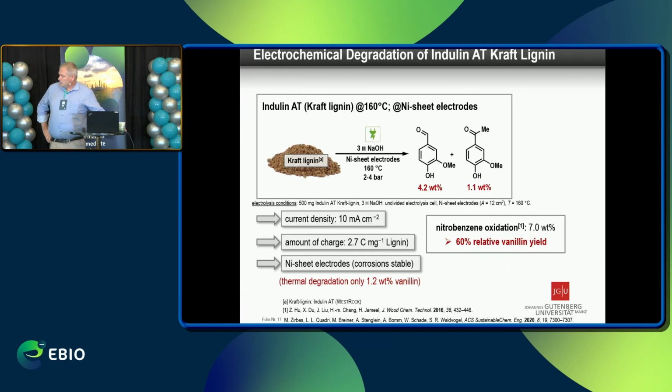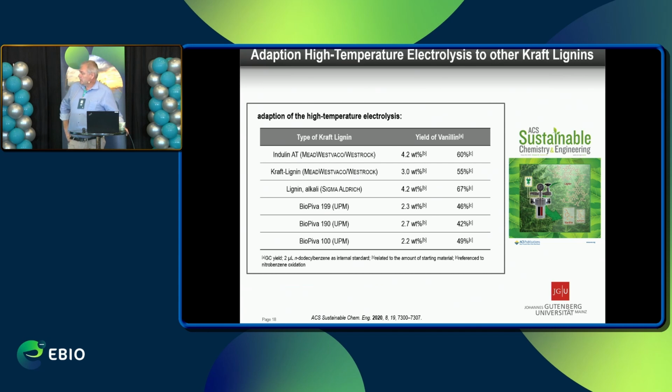With optimization, with different lignin versions, we could show it's possible to go even to 4 weight percent. And the question is, how do different commercial Kraft lignins behave? We looked at that, and you see it depends a little bit on the source of the lignin. On the right side, you see the percentage of how much of the potential available vanillin was obtained. You're around 4 weight percent, but that's it. The problem is you kill your desired compound afterwards.